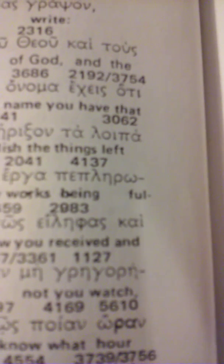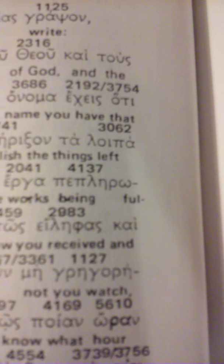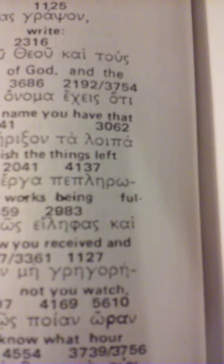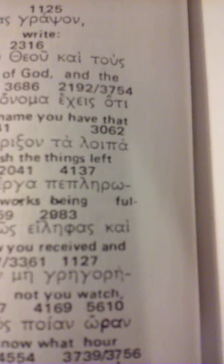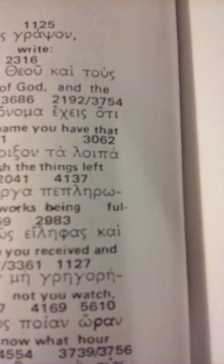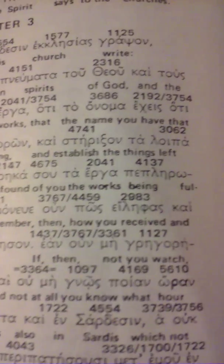Okay, there it is. Right in the middle there. 4137. See how it says pepleroo? The PE on the beginning has to do with the conjunction with the words, the meaning of the sentence, right? So we're looking at, see how it's PE? Well, it's just pleroo. The first PE isn't on that word, right? The rest of the word is the same. Pleroo. Okay, well now we're missing an O, but let's see down here. Yeah, but it's the closest they got.